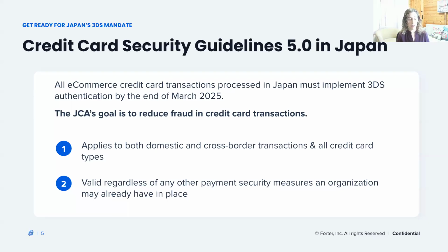So starting with compliance, to understand the regulation, it's called Credit Card Security Guidelines 5.0. All e-commerce credit card transactions processed in Japan must implement 3DS authentication by the end of March. Processed in Japan means that you're actually using a Japanese acquirer for your transactions. Even if you are using an international PSP like Adyen, Stripe, Checkout, WorldPay, they all have local acquiring in Japan. So of course you need to consult with them, but for most merchants processing with them, Japan traffic is routed to the Japanese acquirer, which means that you are obligated to comply with the regulation.